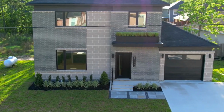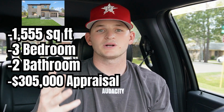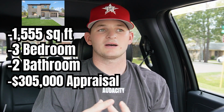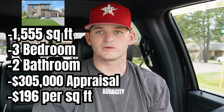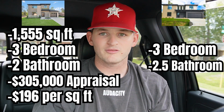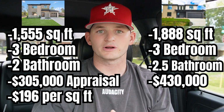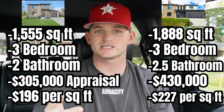I built the neighboring house, which was my first home build, and kept that as a rental property. That house is very comparable to the one I just built. It is 1,555 square feet, a 3-bedroom, 2-bathroom house, a very similar style, and it appraised for $305,000, which comes out to about $196 per square foot. And then the house I just built, which is a 3-bedroom, 2.5-bathroom, 1,888 square feet, appraised for $430,000, which is $227 a square foot.